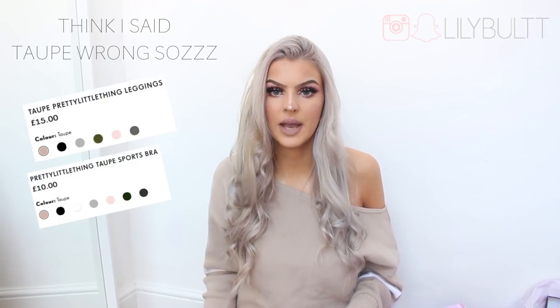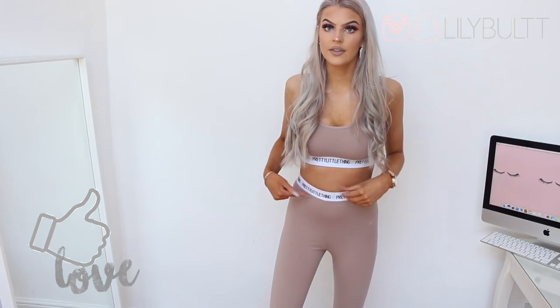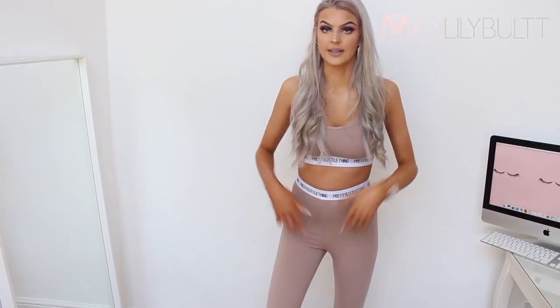Now I have it already in pink and I love it, I wear it all the time. So I literally love this so much. I love the color of this. I love the cut. Oh my god. I love the color of this. I think Prettylittlething duo things are so nice.